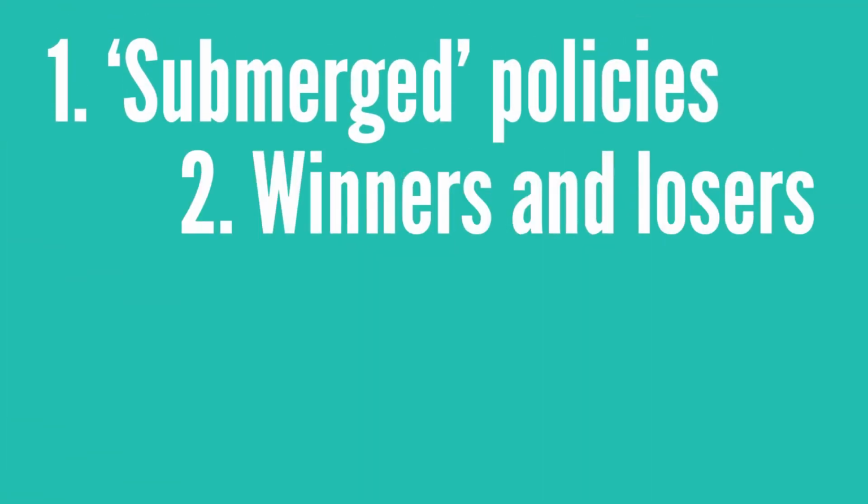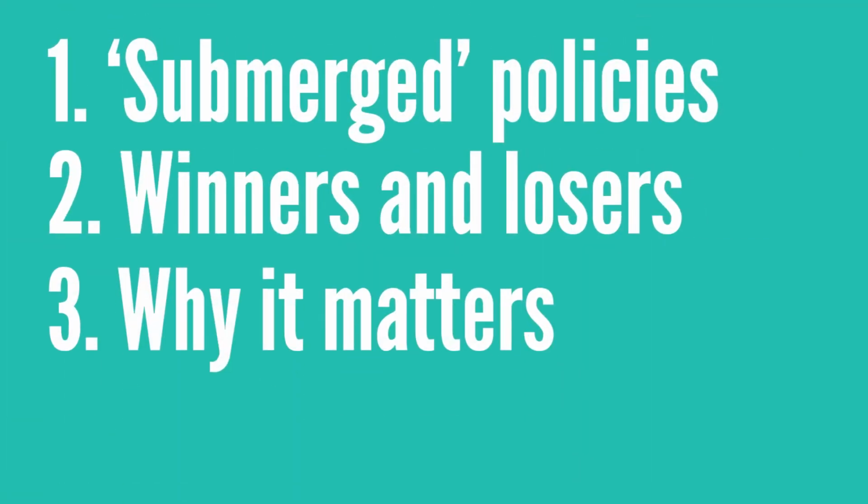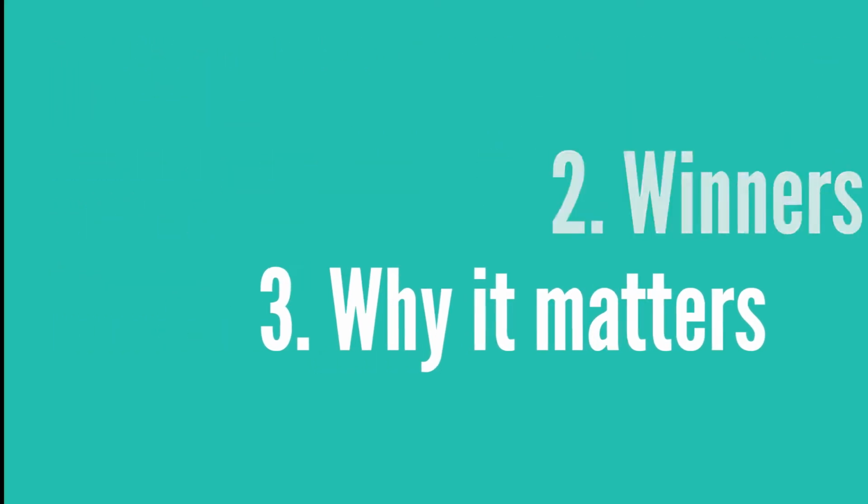To give you a more holistic vision of what the submerged state looks like, I'll break it down across three axes. The first, what kinds of policies are considered submerged, and why do policymakers design them this way? Second, who do submerged policies benefit, and who do they hurt? Third, why are these policies significant to the conventional notion of American democracy?